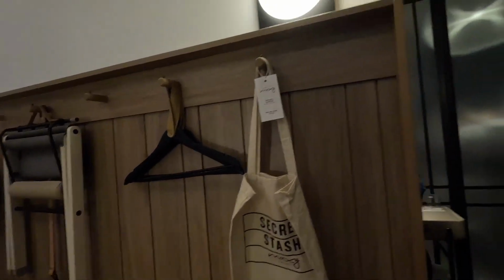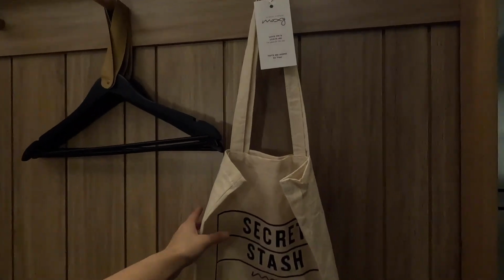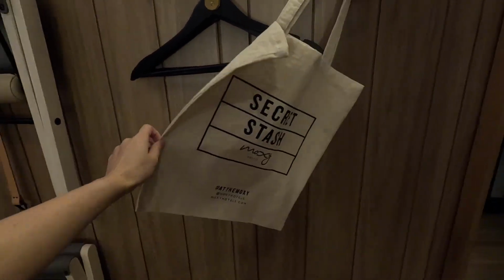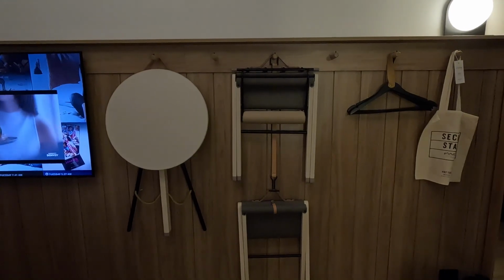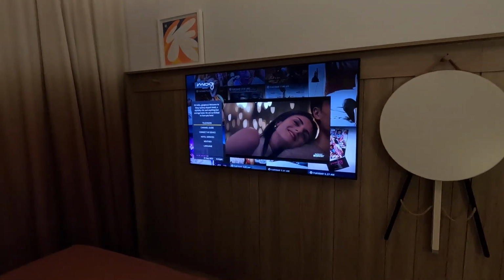And over to this side, I really like this design, to be honest. We've got a tote bag. This tote bag is like $5. If you are a tote bag lover, you probably want to spend $5 on this tote bag. I think it's cool. For clothes hangers, those are chairs hanging on the wall. How smart it is. And next to it, we've got a TV right in front of the bed.